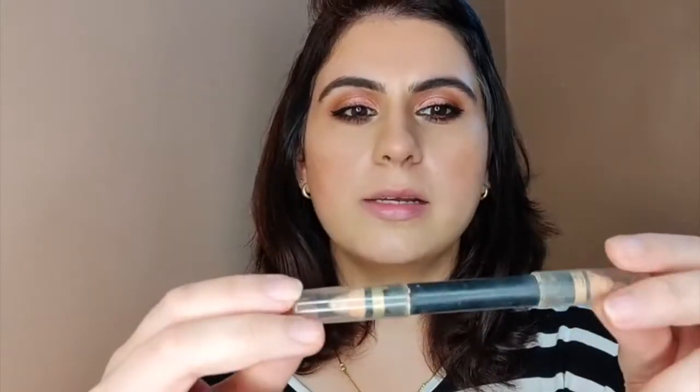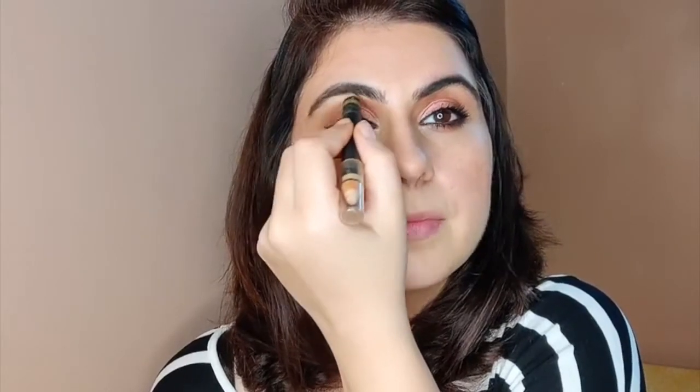Now I'm going to use the Anastasia Beverly Hills highlighting duo pencil. I'm going to use the slightly shinier side and just go under the arch of my brow. So it gives a beautiful highlight just under my brow. I'm going to use the same thing on the bridge of my nose.